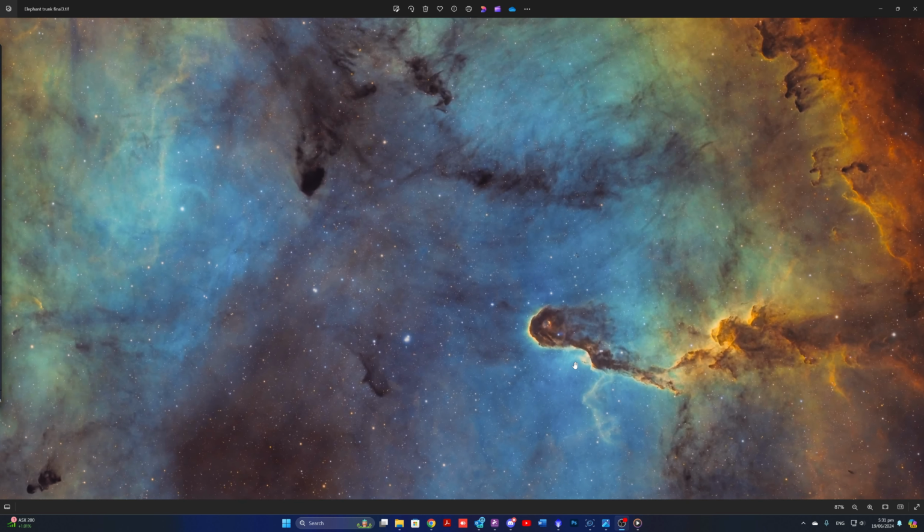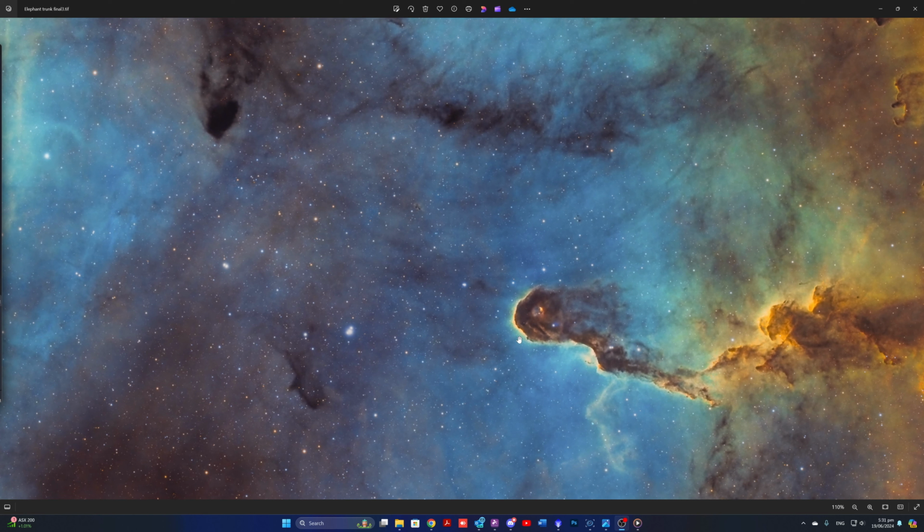And at the very tip of the elephant trunk, you can see this very bright, illuminated area, and this is apparently being illuminated and ionized by this very bright star over here.